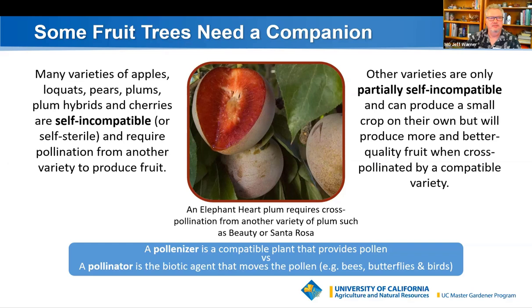But some varieties are only partially incompatible. And in those cases, you do get some fruit. The fruit's not quite as good or as plentiful as it would be otherwise. So you hear the word pollinizer, and that just means that companion plant that's providing the pollen. If you look for trees on Dave Wilson's website, when you look up a tree on their site, they'll tell you if that tree needs a pollinizer, and they'll suggest a couple of appropriate pollinizers for that tree.